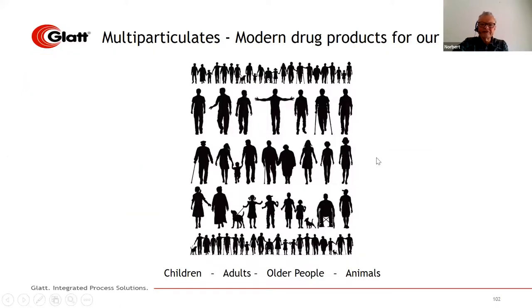So I hope that I could give you a kind of overview of what is possible in modern drug products for our society, for the children, adults, older people, even for animals.